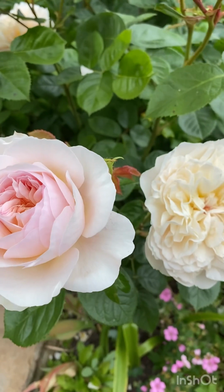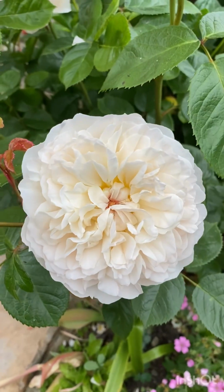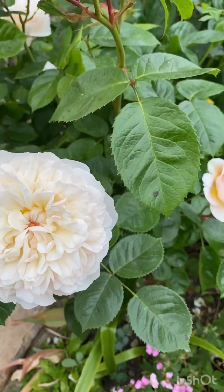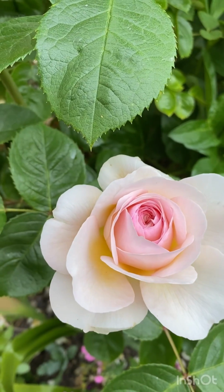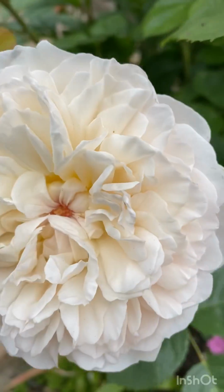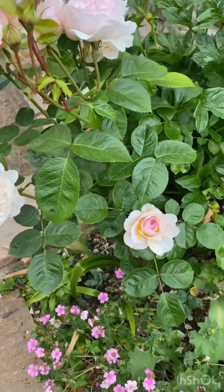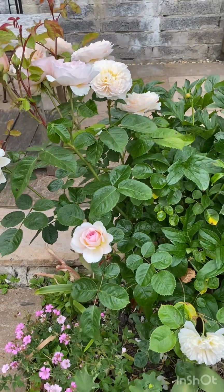Pale pink, very warm, peachy colouring. Peachy creamy white actually. It turns from this to this. Really, really nice. Spice bush.